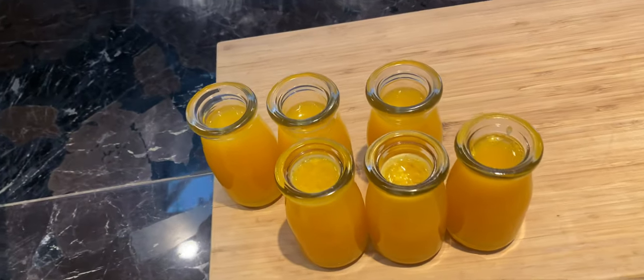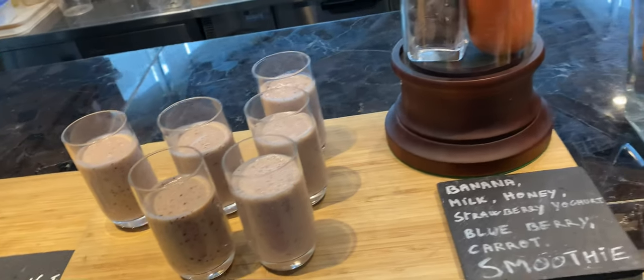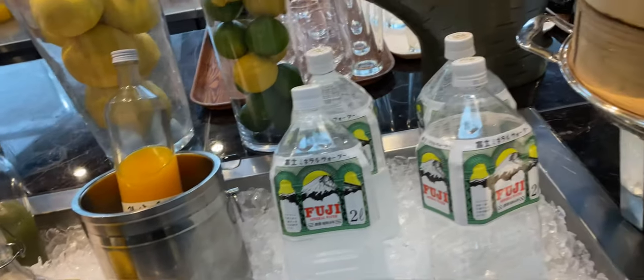Look at the freshness of that orange juice. You can see the pulp. Pineapple juice, grapefruit juice, pre-blended smoothies to show you what's in there. Tomato, apple, grape, orange, Fuji water.